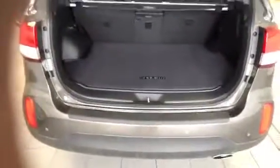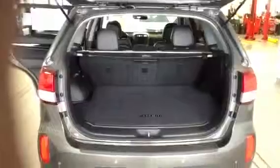We wrap around to the side, you'll notice the enormous amount of space that you have in the cargo area, parking sensors along the base bumper, just an all-around neat vehicle.